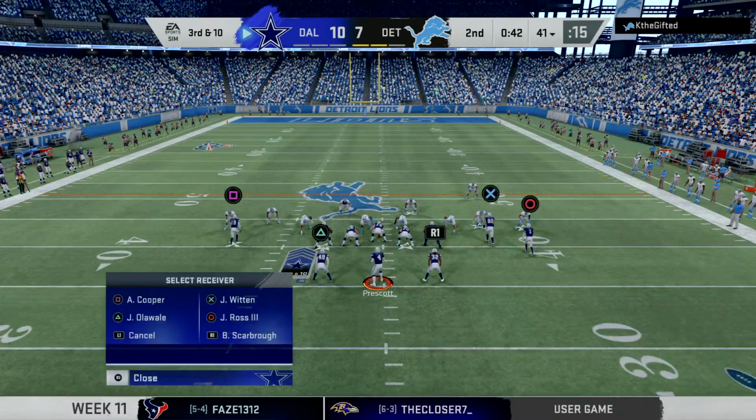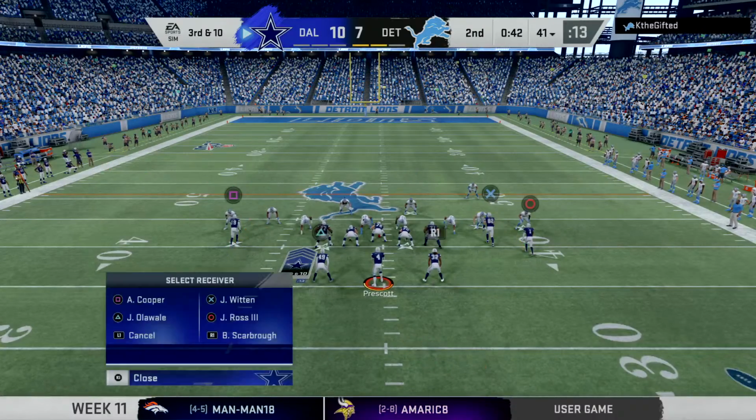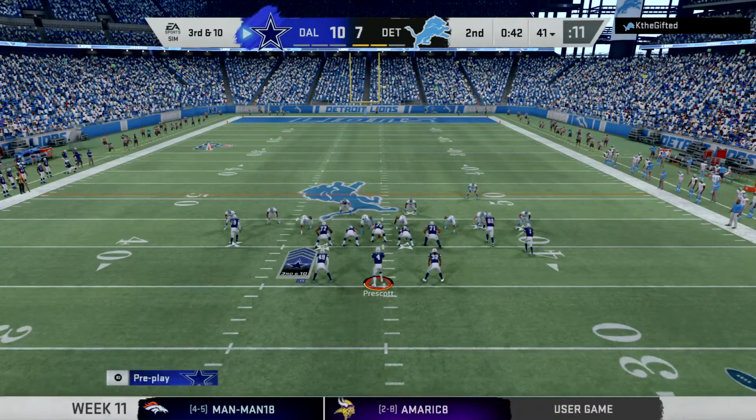Watch the ship. Hey, watch the ship. Here we go, 46. 26.